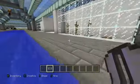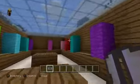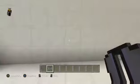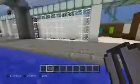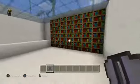So, first in this corner, we have some armor stands, and then we have some clothes, some wool, because we ran out of armor stands. So then over here we have a Macy's store, but we didn't finish it. And then over here we have like a little clothes or bookstore. It doesn't say right here.